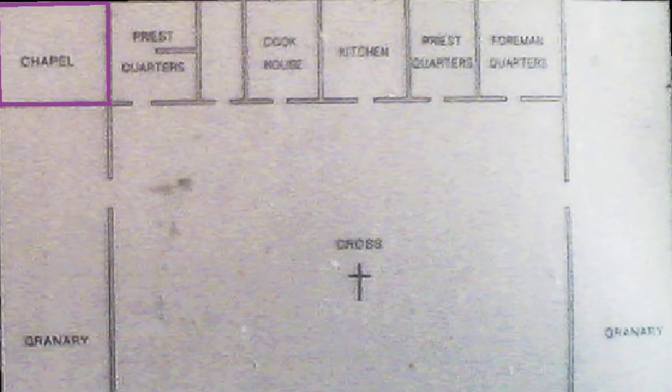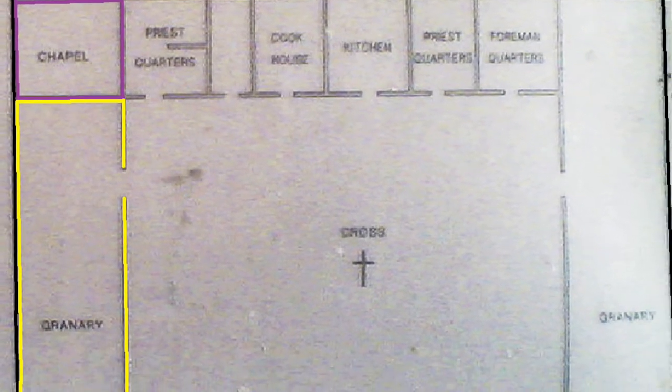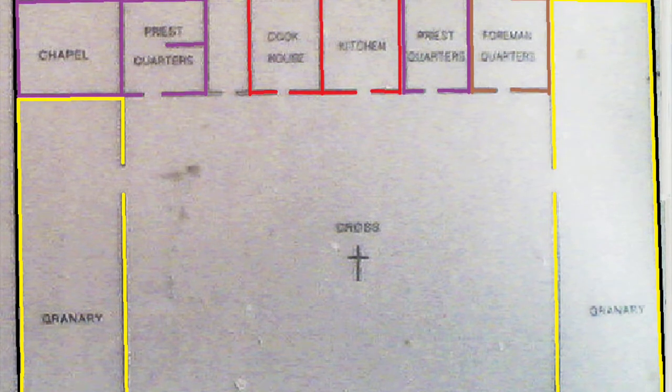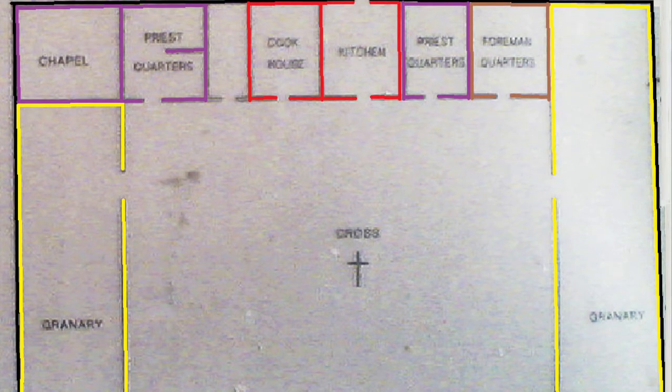So here's a diagram. First there was the chapel, then came the granary, and then you've got Padres' quarters and the kitchen and a tack room and another granary, because remember, this is about raising food. And the purpose of this Assistencia was to grow crops, and they were also going to raise animals, raise livestock, and this was to also spread the faith. It also served as a convenient rest stop between Mission Santa Cruz and Mission Dolores.